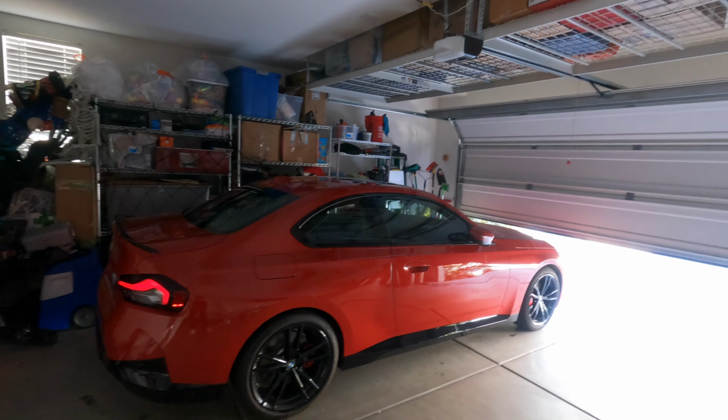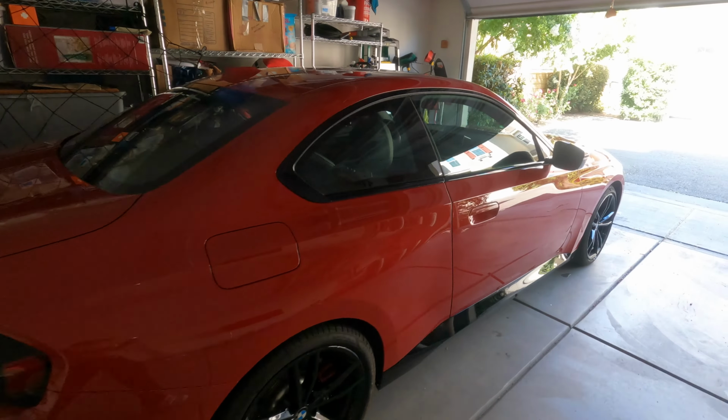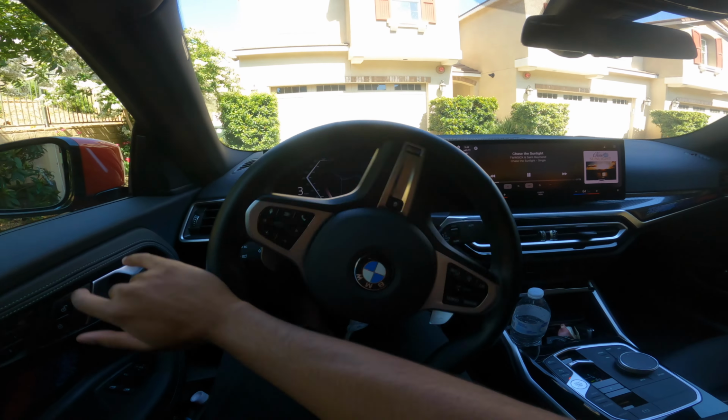My car right now is in the shop. My serpentine belt broke, unfortunately. It broke on the night of 4th of July. So very recently, I got myself a loaner car. A pretty cool one. Let me show you guys now. 2 Series. It has the M Sport package on the car. I'm really glad that they gave me this car. I guess perks of being an employee. Let's take a look at the car.